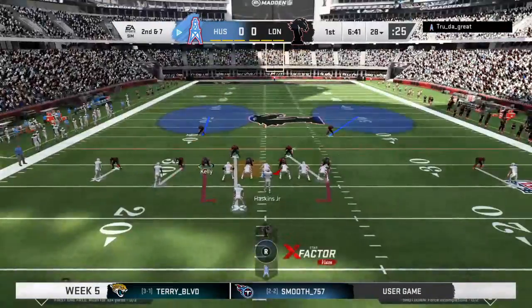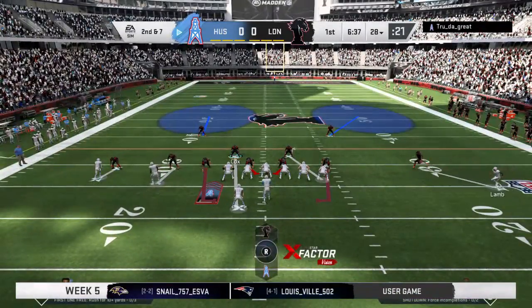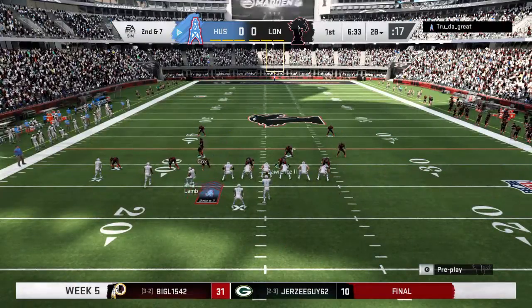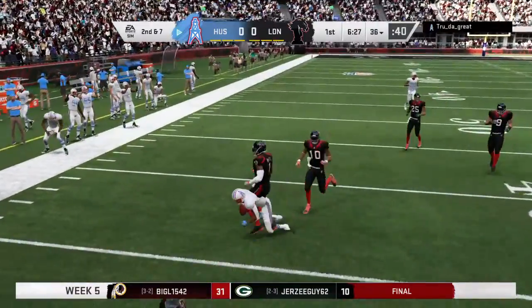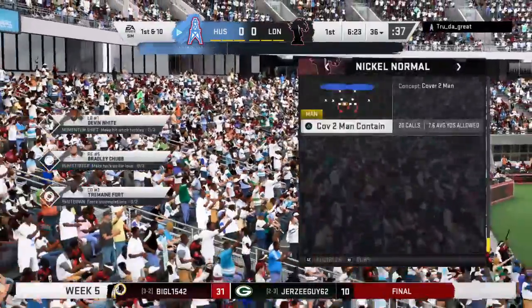The last run got 3. Now here's 2nd and 7. Second down, Haskins. This one complete to Mecole Hardman. 9 yards to pick up there, and it's a first down.